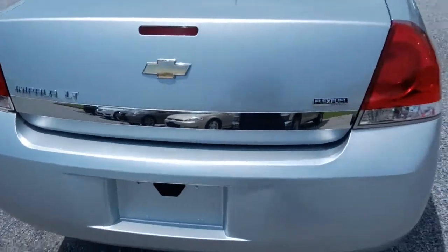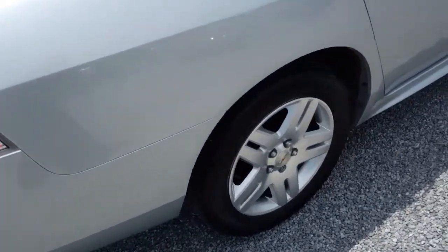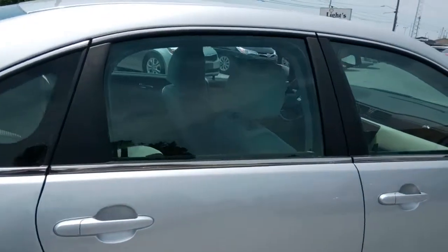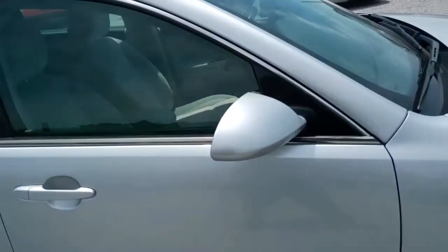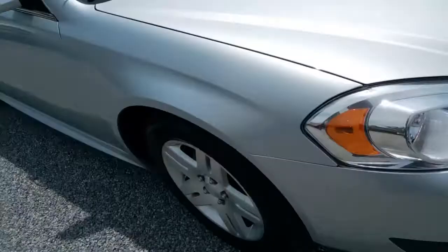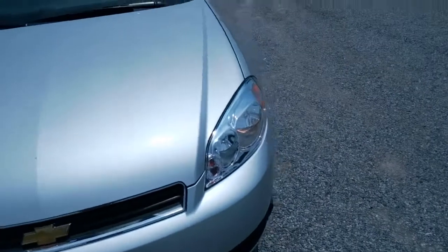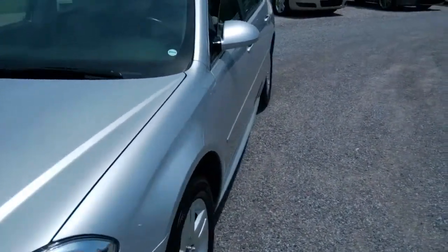It's an LT model. It's got about 22,100 and some miles on it. We'll check that once we're inside. We got the tinted glass. It's got a cloth interior. Alloy wheels. It's in super nice shape. So next we're gonna go ahead and hop on in.